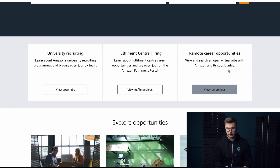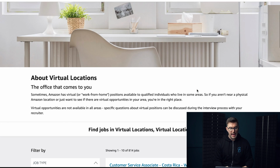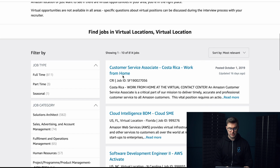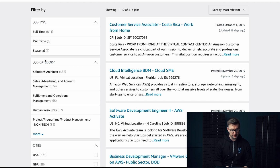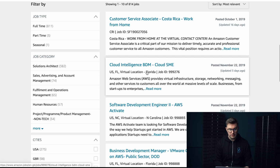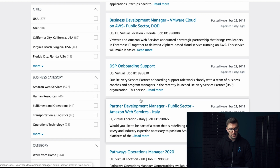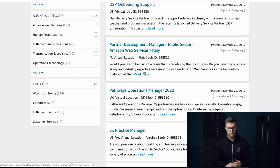Anyway, the remote career opportunities, I think, is something that is of interest to some of you. Basically, you can work from home in this case, and you can get a job. Now, some of these may not be perfect for you. Some of them are perfect. So you can look here and see all the different jobs that are available right now at the time of recording this video. And they change all the time. There's different cities, different countries, etc. So it's just worth taking a look and seeing if there's something here that might be available for you.